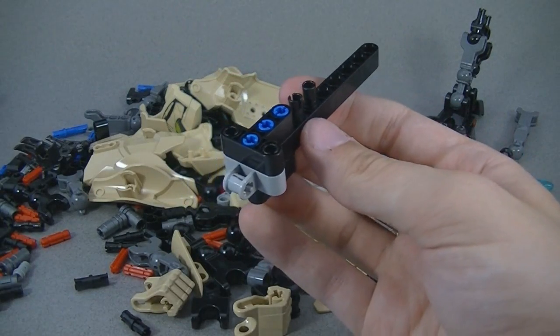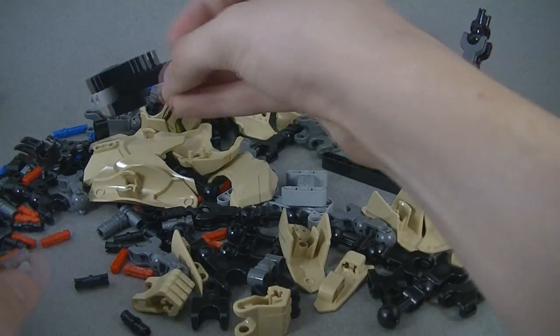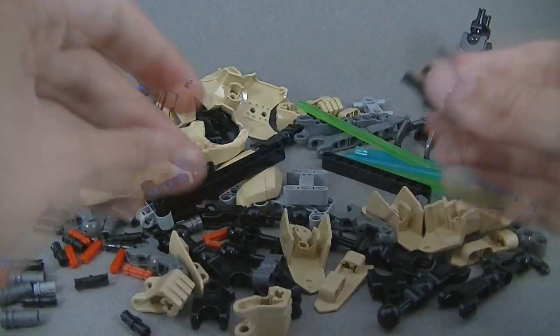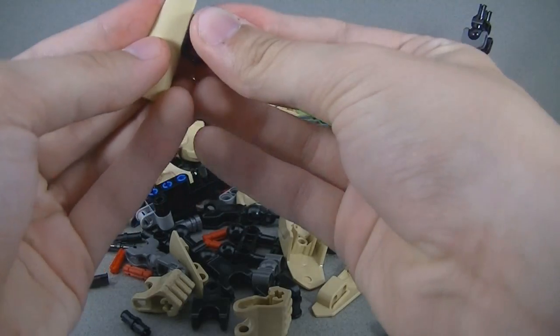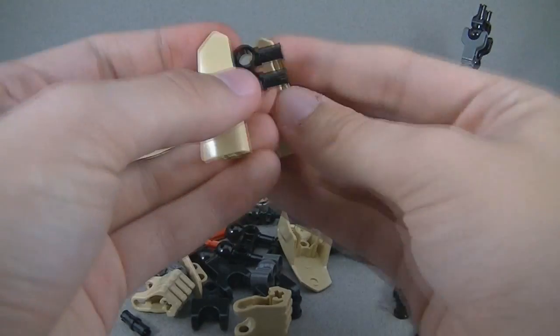But I think this is a leg. Yes, usually I build both legs at the same time, but after doubting myself on the efficiency of that method during my Toa Mata Nui Let's Build, I'm just going to do this the way the instructions tell me to.